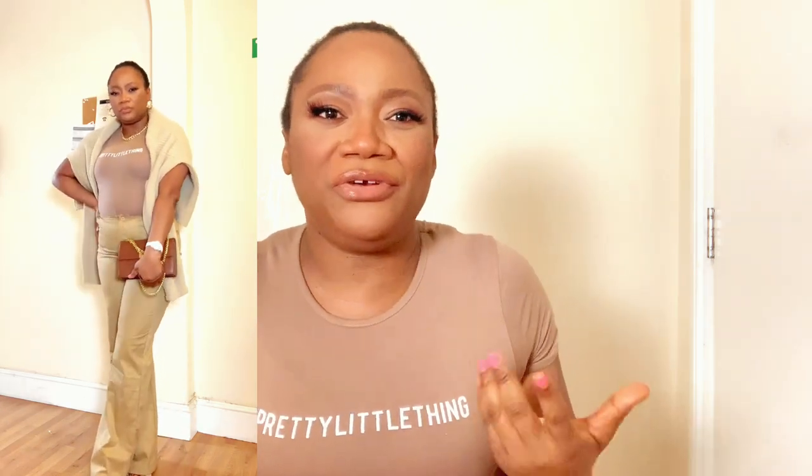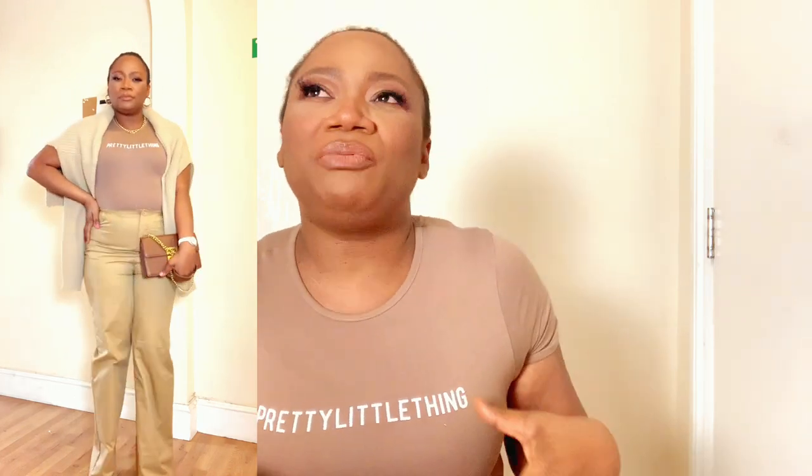So I went for a bodysuit, and I believe a bodysuit is very great with wide leg trousers, because when you sit down, the fabric will move up and down, if you know what I mean. Nothing will be coming out of you. It will be like a well polished, well put together, smart look. So that is what I've done in today's video. The bodysuit is from Pretty Little Thing, and the wide leg trouser is also from Pretty Little Thing.